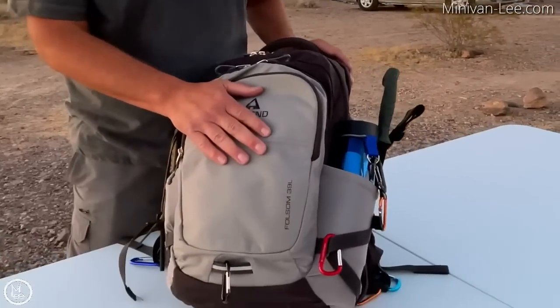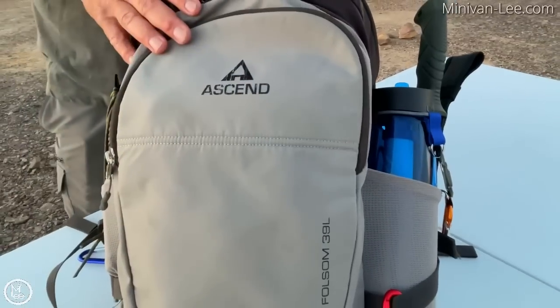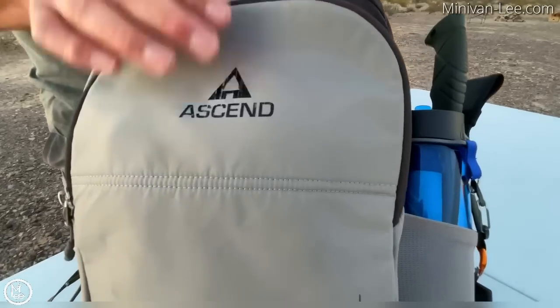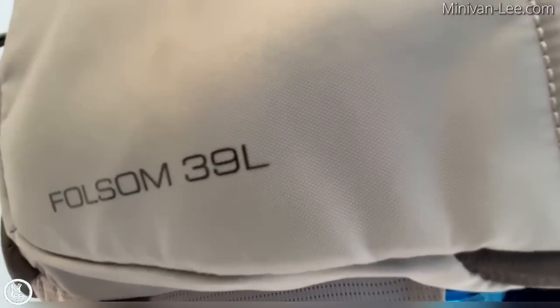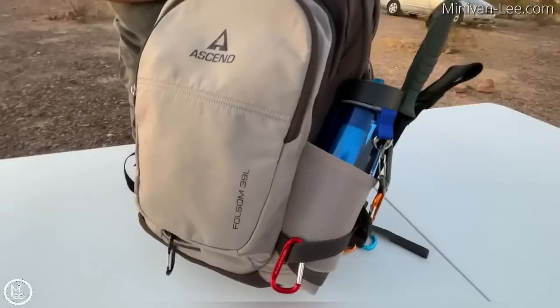And the reason I've got this size bag, a couple reasons, but I do a lot of international travel. I carry this as my backpack when I go, as my carry-on, and they have a maximum of 40 liters. So now I'm thinking about getting a little bit bigger bag, maybe a 50 or 52-liter, so I can put a little bit more in it, because it can get pretty full.